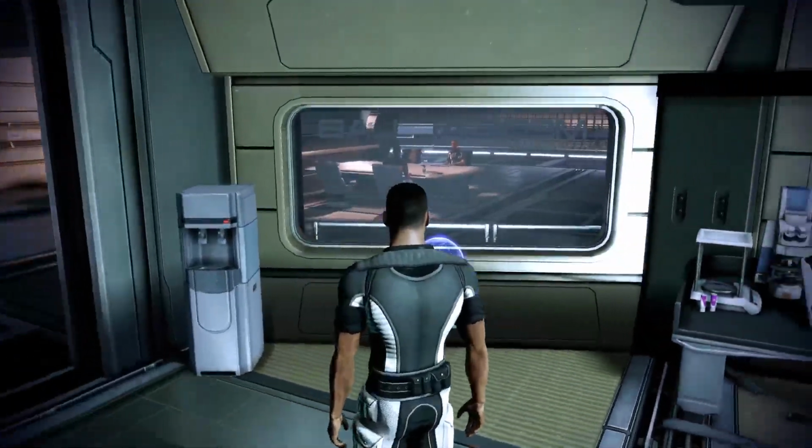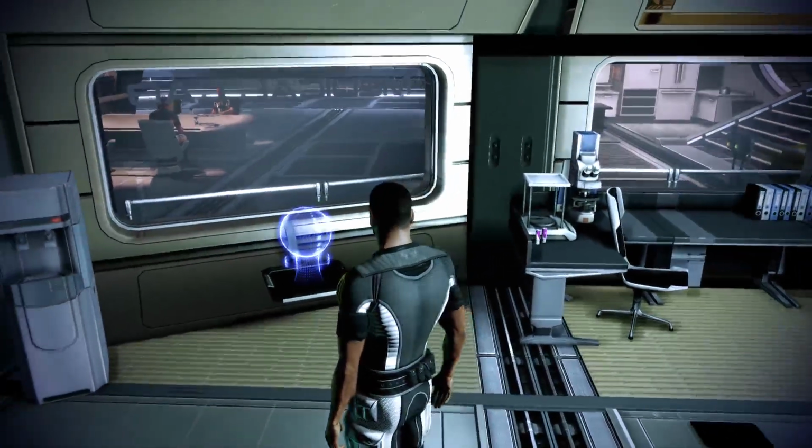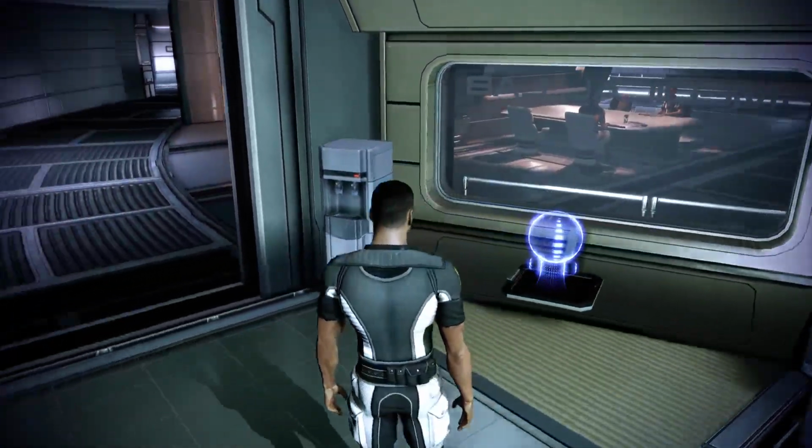What's this area of the ship? The sick bay. It is equipped to provide short-term emergency care. In the event of critical injury, personnel must be transferred to a fully equipped medical facility.